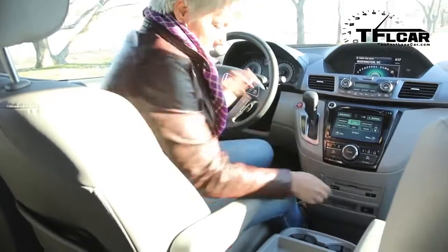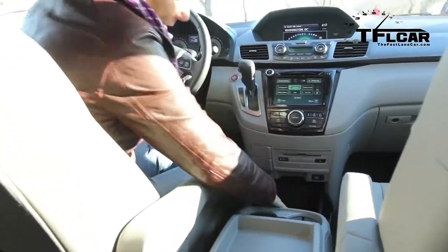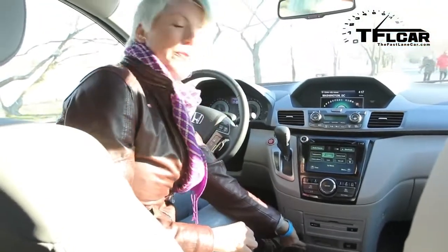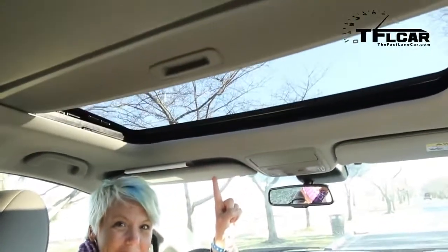And for someone who is completely addicted to drinking a soda while I'm driving, the Honda Odyssey has a cool box right here, which is great. Check it out. La la! That is enough for some Diet Dr. Peppers. And I would be remiss if I didn't say, it's got a sunroof. Holla!